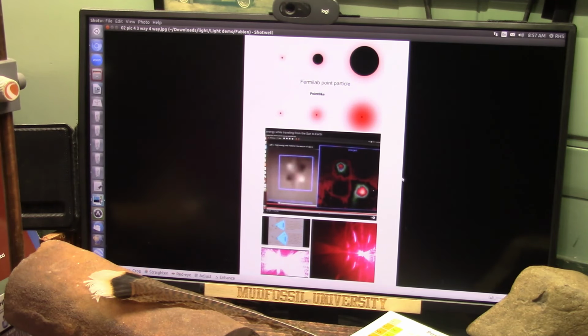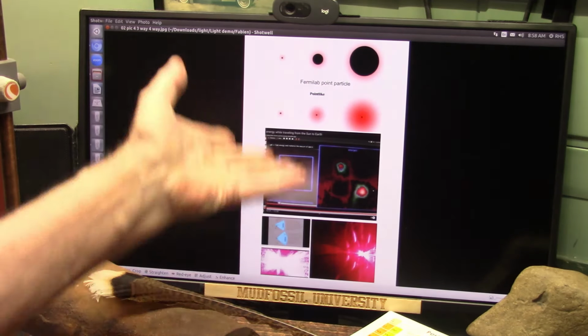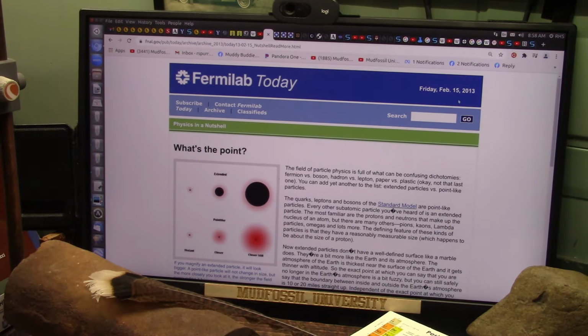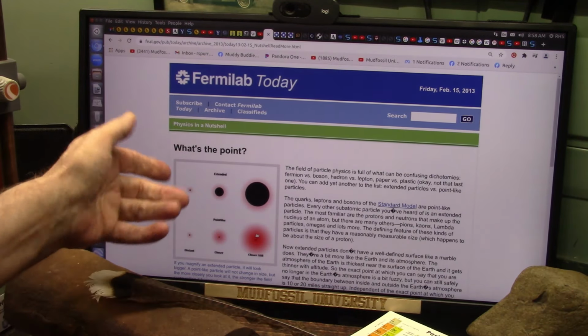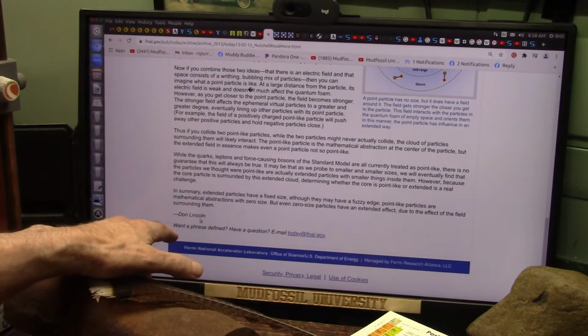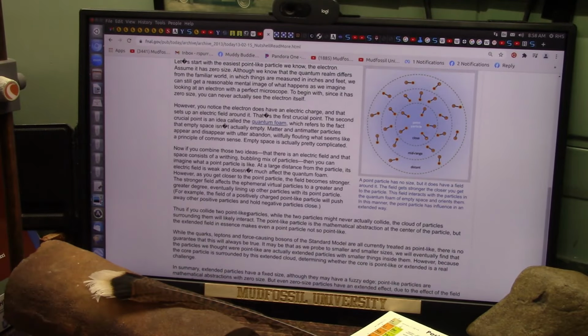Well, I did get through with Fermilab a number of times, and it was just nothing but dismissing me and being kind of nasty. So this has been sitting around for almost 10 years. This goes back to 2013. They knew about these, and I contacted Don Lincoln, the guy that wrote this. And this is where it turned into a kind of a nasty thing between Don and I.